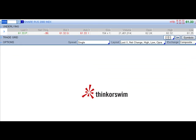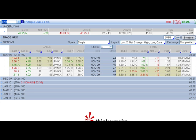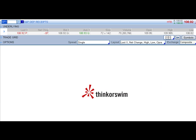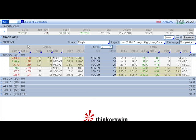IWM. For the $61 puts, it's now 176, as you can see right here. We paid 149. JPM. We have the $45 puts, now $1.10. We paid $1.23, so losing a little bit on that one. SPY, we had the 107 puts. They're now 174. We paid 153. And for a change of pace, we had calls on Microsoft. We had the $26 calls. They're now 78. We paid 86, so we're losing a little bit on that.